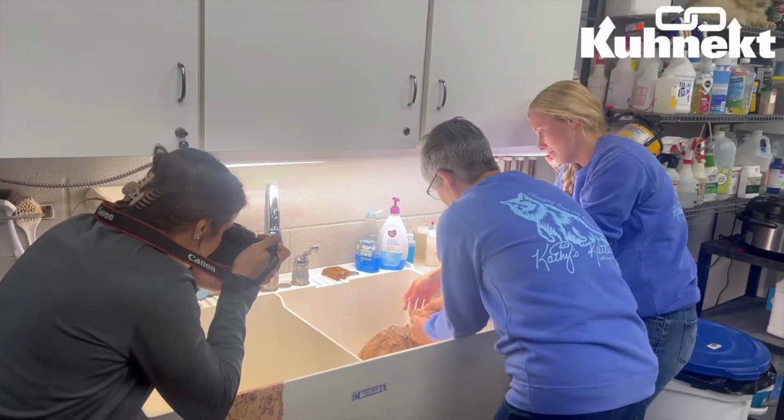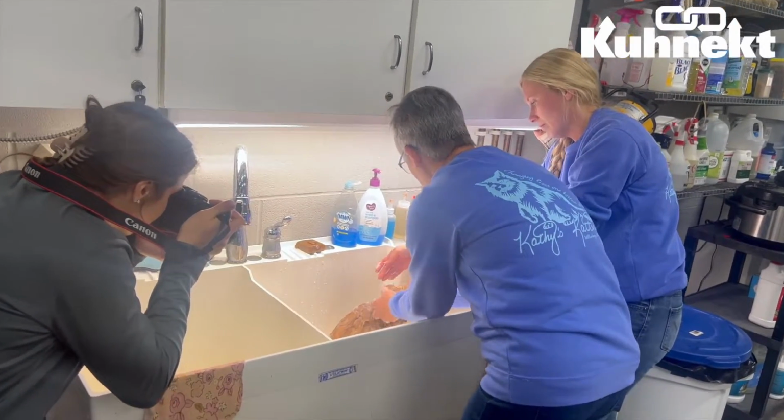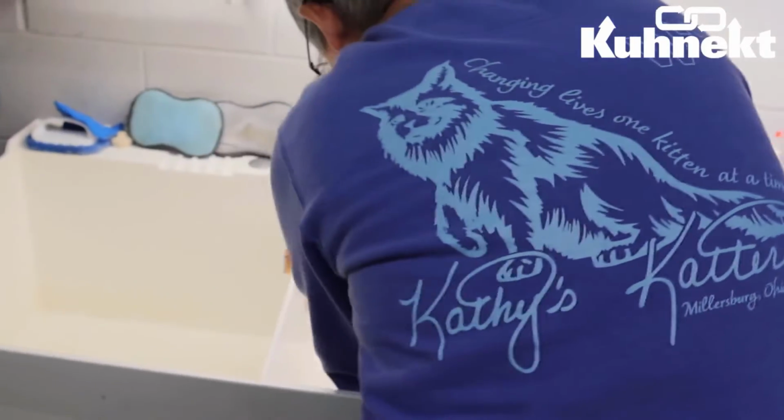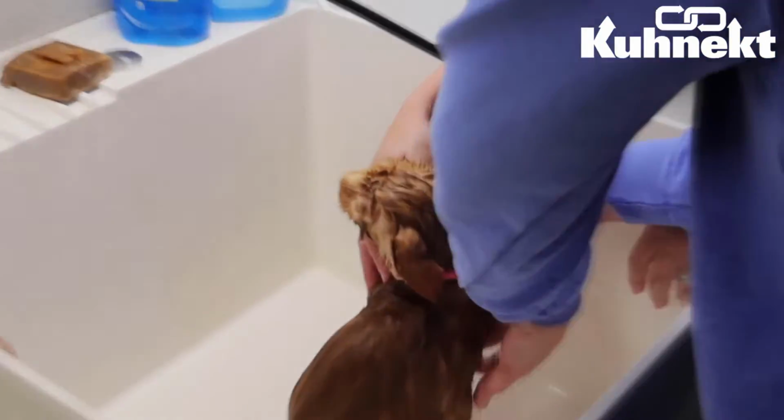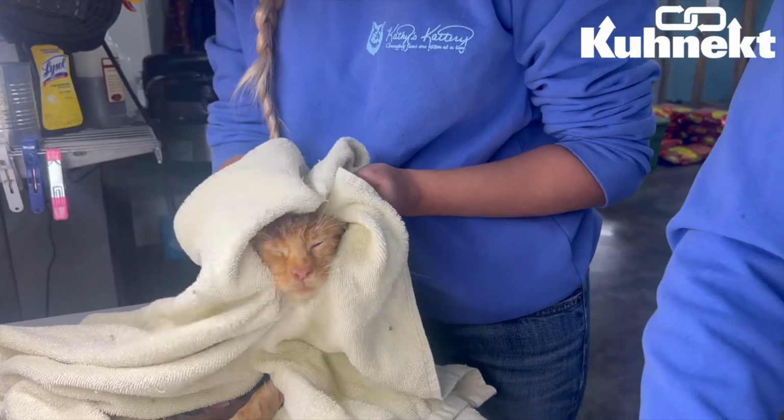And bathing just helps them be a better cat for one day if they do need a bath. Yeah, they're not sitting there clawing at you trying to get out. Which they do. Some want to leave, little kittens, but it's a lot easier when they're smaller.